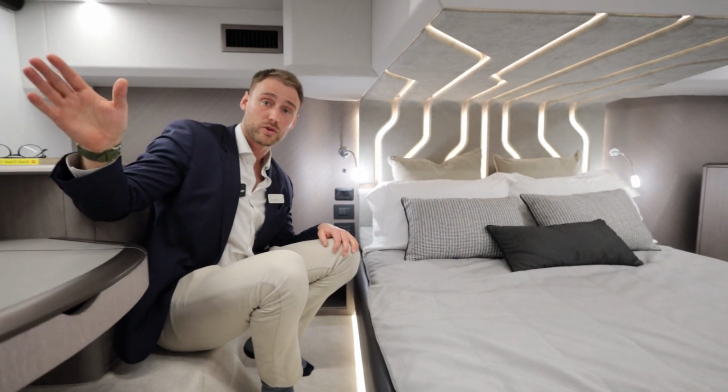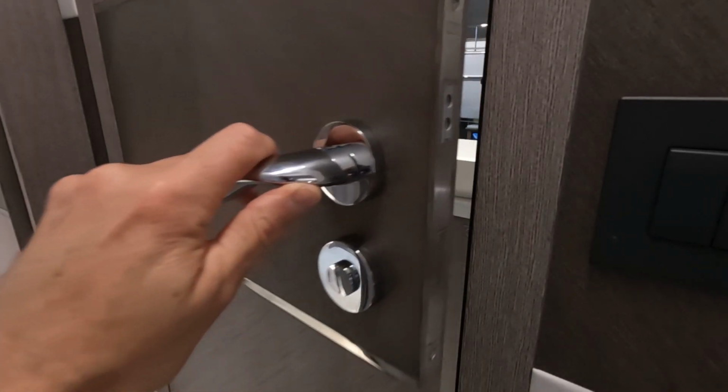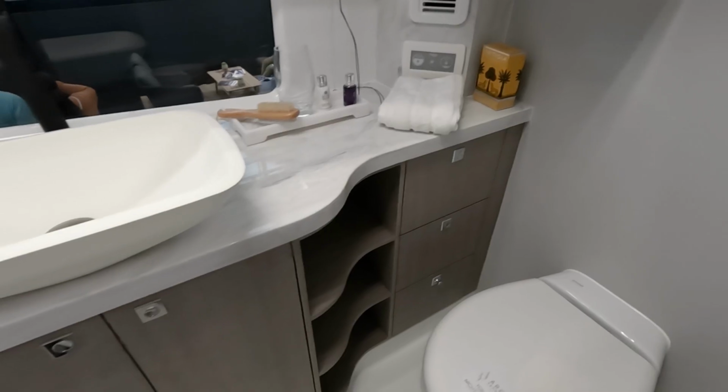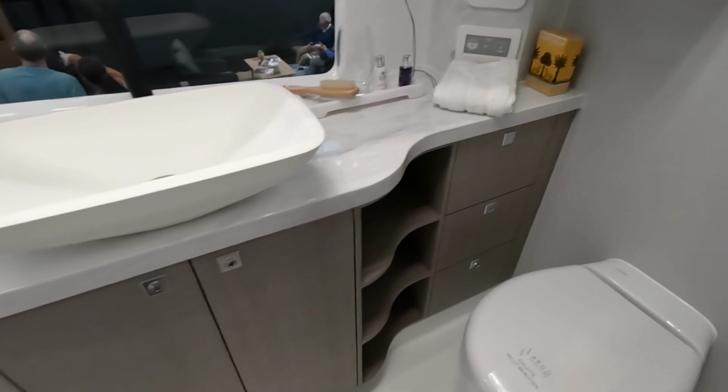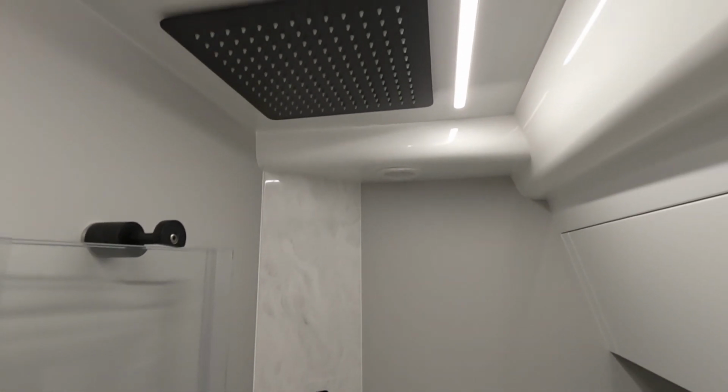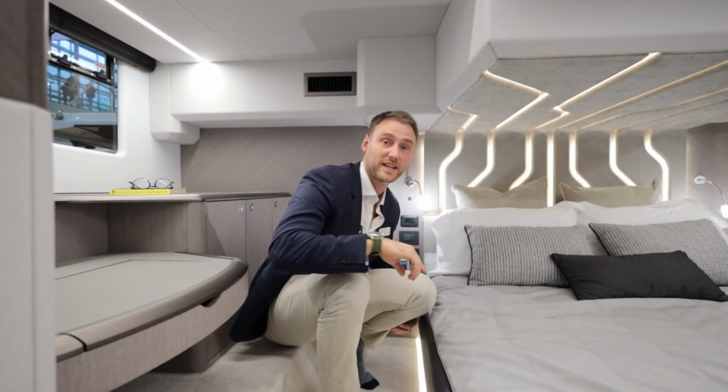And of course it has its own ensuite just behind you, and that's a fully fitted ensuite. It's great, separate shower to toilet, and again, lovely windows, storage. It's a really nice ensuite to have. Let's go up to the foredeck and finish the video.